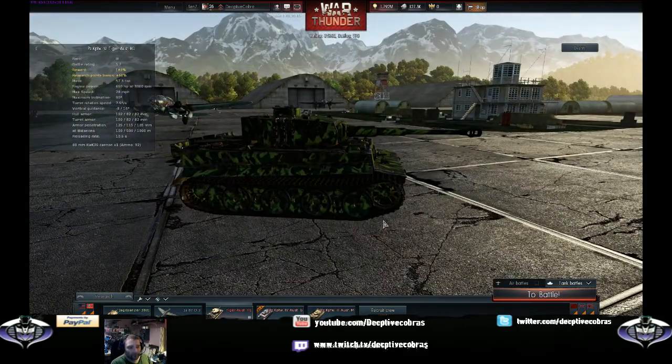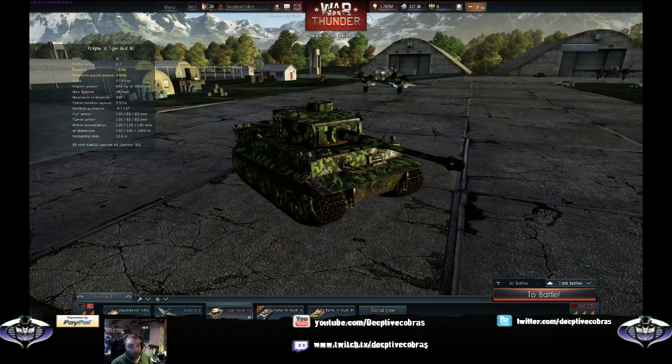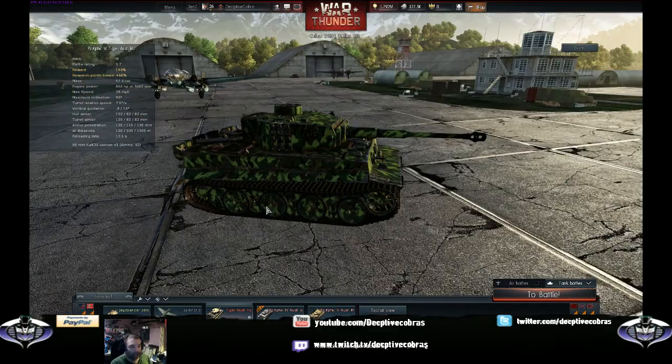Of course, they've got the wheels mixed up. This is the drive wheel. That is the idler wheel. Of course, they've got this as the drive wheel, and that's the idler wheel. Gaijin, when will they learn? But yeah, they've got that mixed up, but they'll probably fix that.